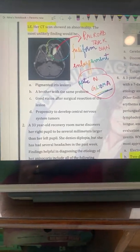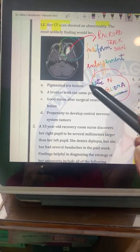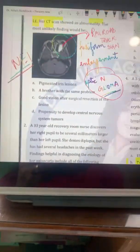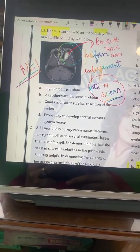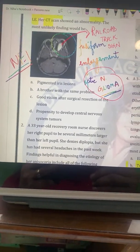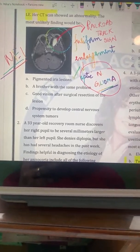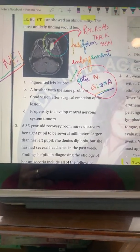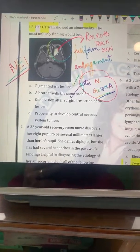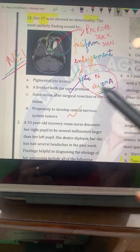Yes. So what is happening? This is actually very common in cases of neurofibromatosis 1. With respect to neurofibromatosis, what are the things that you can find? Number 1, pigmented iris lesions. Yes, we can find pigmented iris lesions, which are called Lisch nodules, and it's an autosomal dominant condition, so the brother can also have the same problem. Then a propensity to develop central nervous system tumors, yes, this is also there.